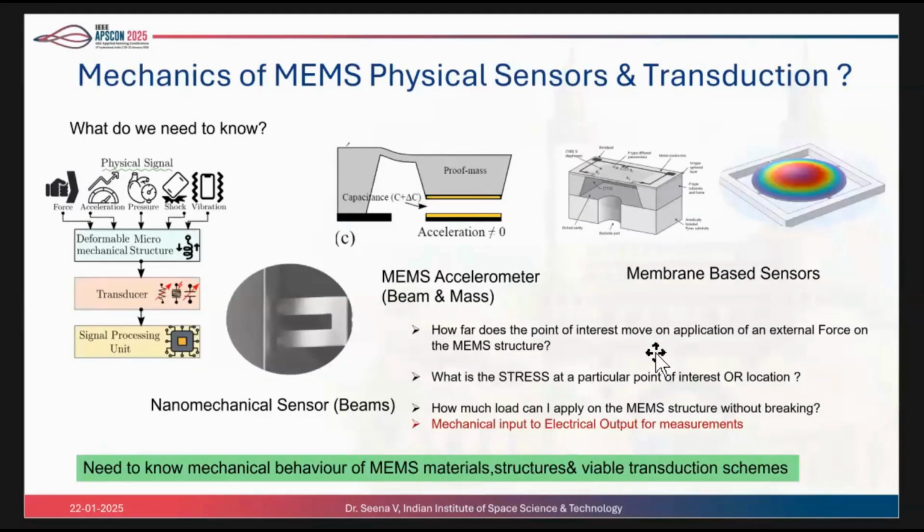Now, typically in MEMS, what do we try to understand before we develop these sensors? We basically would like to know the mechanics of microsystems. We also would like to know how to transduce, that means converting from the mechanical domain to the electrical domain, and these days we talk about optical as well. It can typically be capacitive, like a capacitor changing its capacitance with moving electrodes, or piezoresistive, where you have resistances kept in high stress regions. So we need to know how much the displacement of those structures is, and we also would like to know what the stress is. If you know these two things and get a range of these values, then we will be able to come up with some new techniques to measure them. So the idea is to know the mechanical behavior as well as the viable transduction schemes.